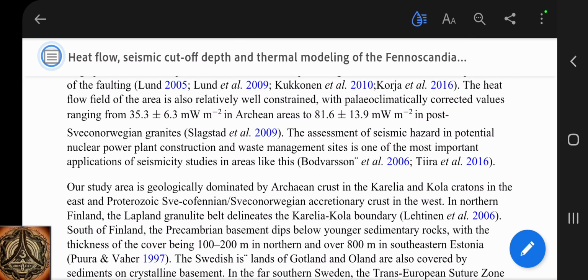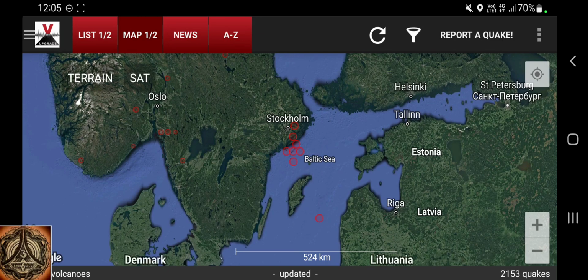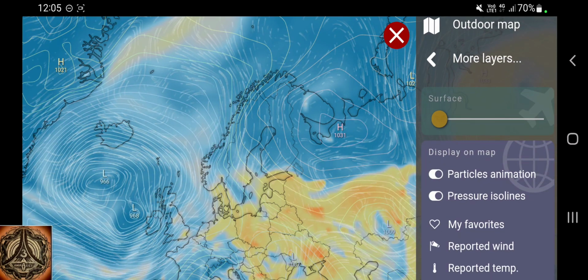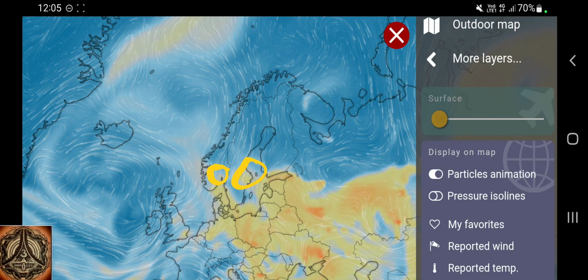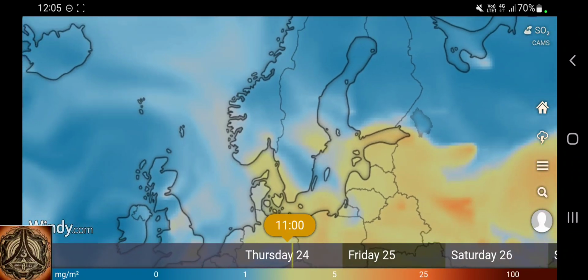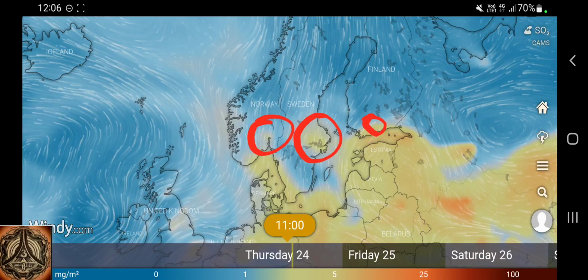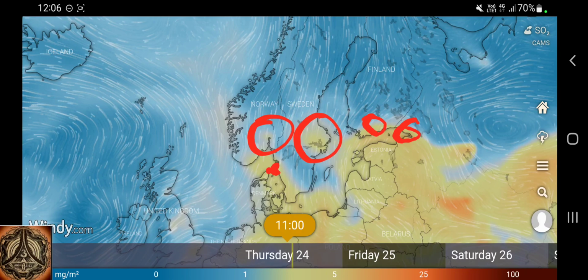But we were talking about these quakes here in the Baltic Sea near Sweden, or in Sweden, which is one of those SO2 hotspots, by the way, as well. Let's go over to Windy quickly and take a look if there's any SO2 emerging from these regions. There is here and here, Norway and Sweden. Look, see. And there is sometimes near Helsinki and of course also St. Petersburg and every now and then at Hornfiskrön. SO2 emissions, I have seen them.